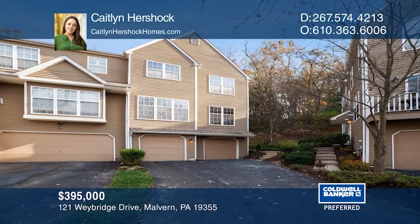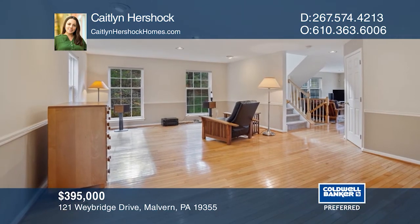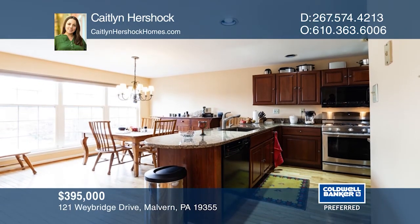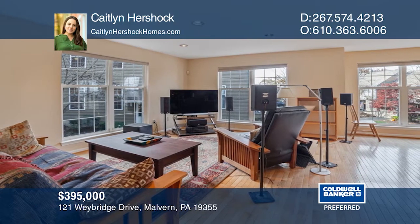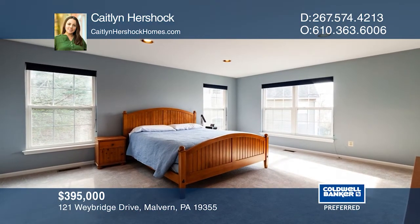This 3-bedroom, 2 1/2 bath townhome is located in the North Ridge development. As you enter, you're greeted by the living room with natural light and access to the kitchen. The formal living room has access to the back deck and backyard. Upstairs, you'll find the master bedroom plus 2 more bedrooms, a full bathroom, and laundry. This home won't last long. Schedule a tour with Caitlin Hershock.